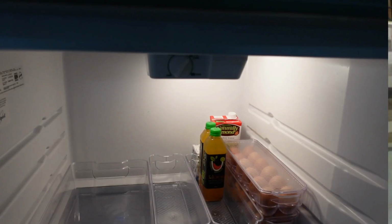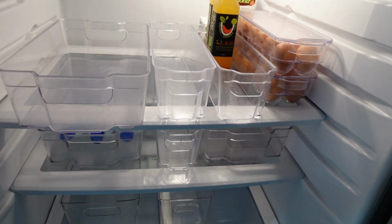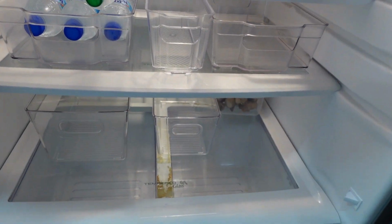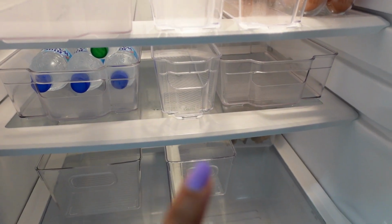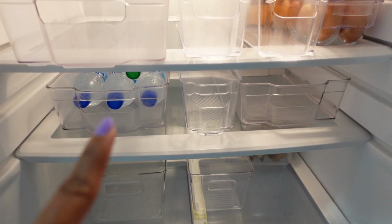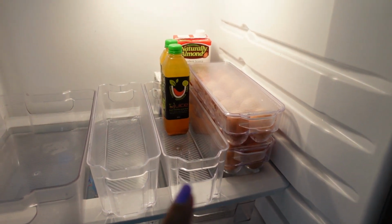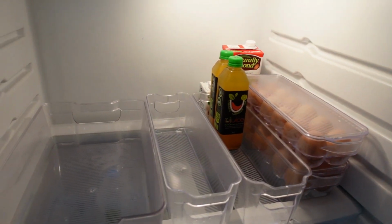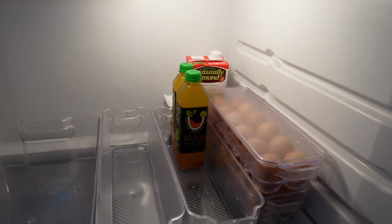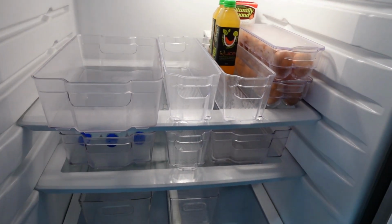So yeah. So this is what the fridge is looking like. I'm telling you, it is a beer. I think down there I have some ginger that I bought. I just have some water there. I have eggs. I have a lot of eggs. And some juice, I think 2 I have there, some almond milk. So I definitely need to stock up on a lot of different things.